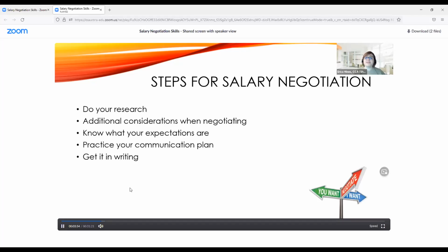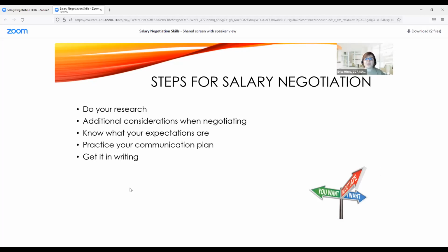So the steps for salary negotiation. We have do your research, additional considerations when negotiating, knowing what your expectations are, practicing your communication plan, and getting it in writing. These are the steps that are going to be the most useful for you as you are planning out that conversation and as you are preparing to accept an offer.